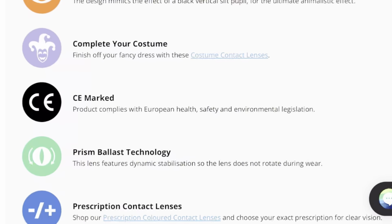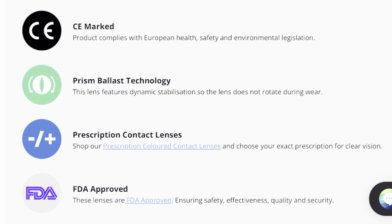Not every cat eye lens will use prism ballast technology, but like this website that I'm showing on screen now, it will often have a little indicator. So if you want to use that technology, make sure you check for that little thing there.